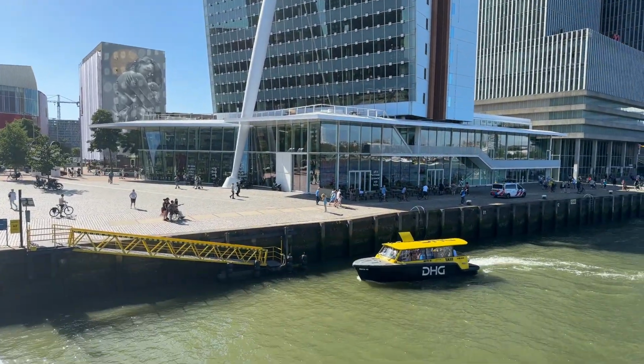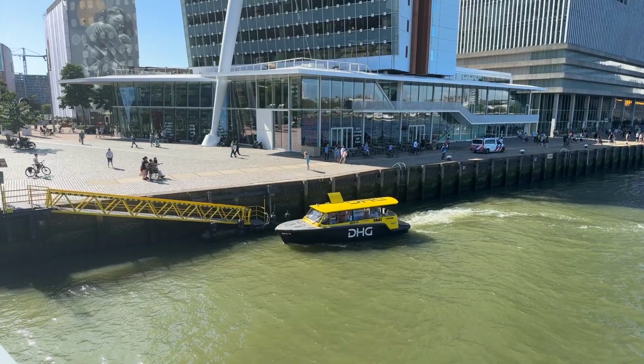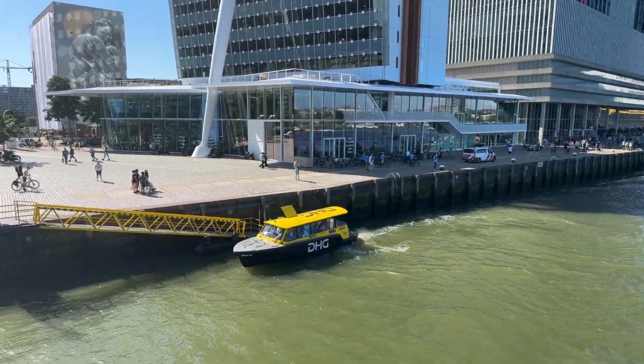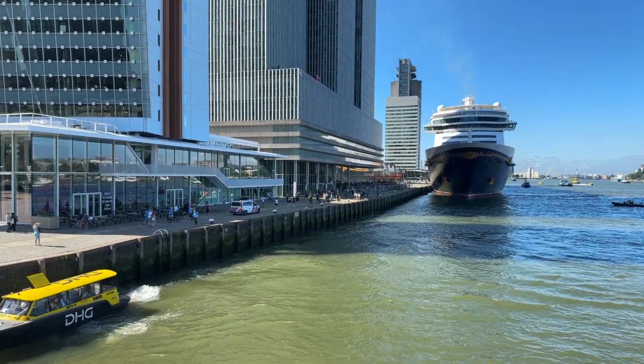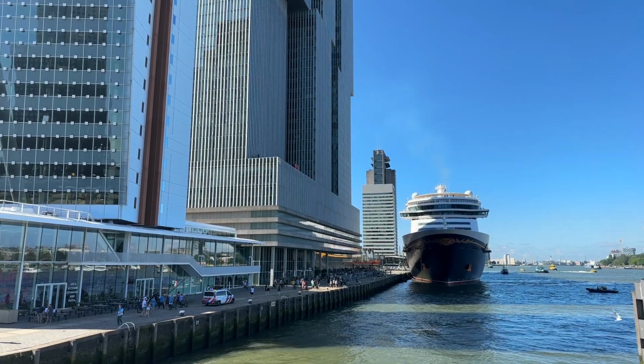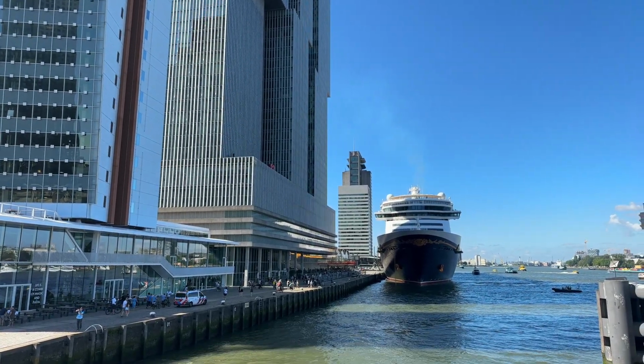The water taxi. Got different spots on the river where they stop, and it's pretty quick. It's like a speedboat. They're really quick. There's the terminal. As you can see, they got them all tied up.